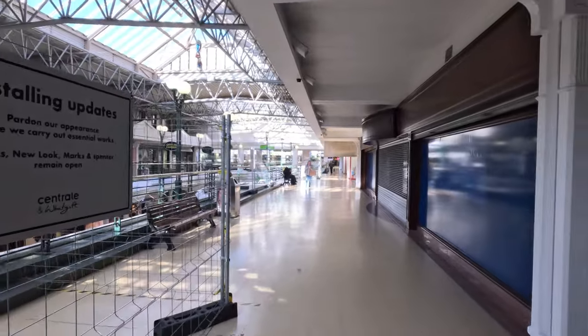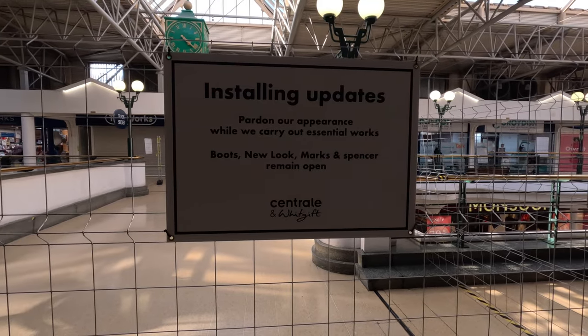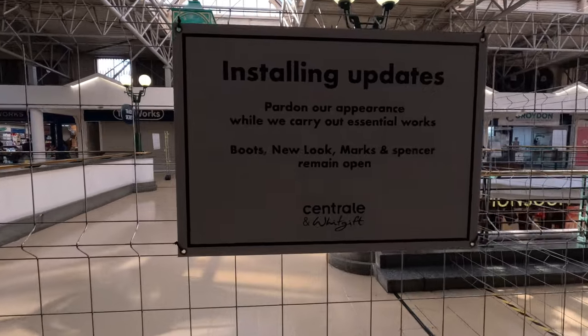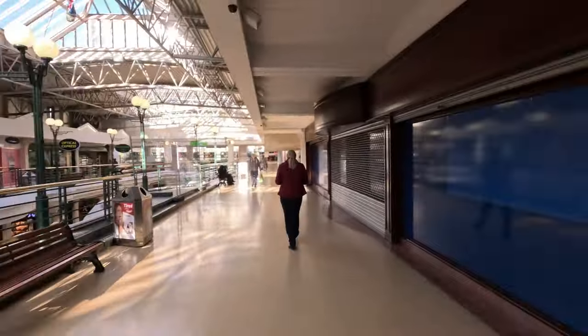Oh, here we go. Installing updates, like updating your phone. Pardon our appearance while we carry out essential works. Boots, New Look, Marks & Spencer remain open. Where's the capital letter? Yeah, so that was Lyons.